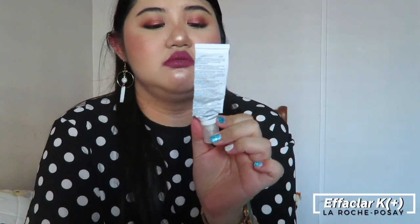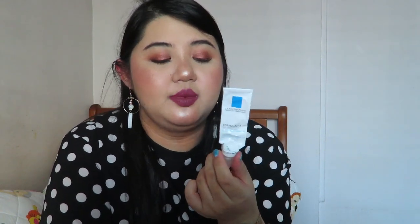LRP Effaclar K Plus. I used to use this a little bit around my nose to prevent clogged pores and formation of blemishes, but I've stopped using it after a while because I'm using other products now that help me. But I do think that this is good if you have some mild problems in terms of clogged pores and blemishes. Some people say that it doesn't really work as well as the other products in the same range. But I thought, if you have sensitive skin and you don't want something too harsh, you can give this a try.